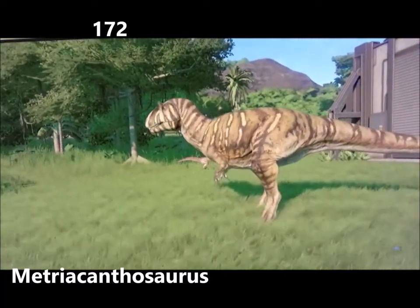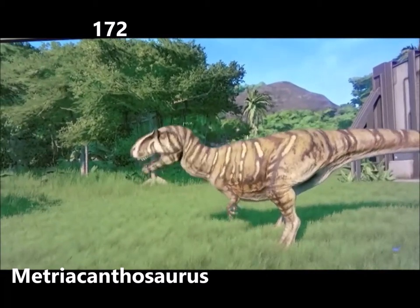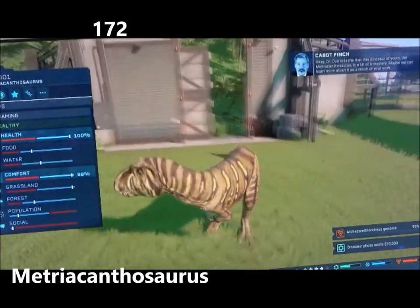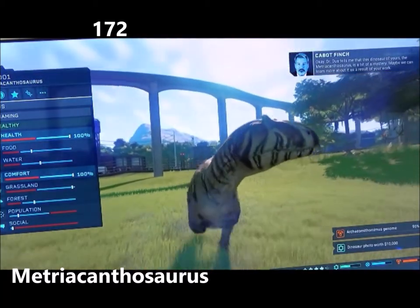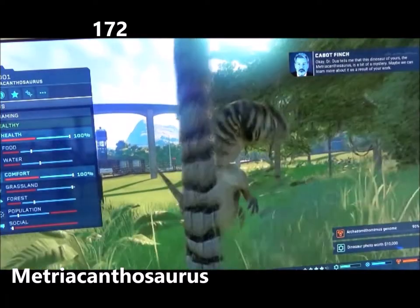Oh god, the Deinonychus there. Okay, Dr. Dewa tells me that this dinosaur of yours, the Metriacanthosaurus, is a bit of a mystery. Maybe we can learn more about it as a result of your work.